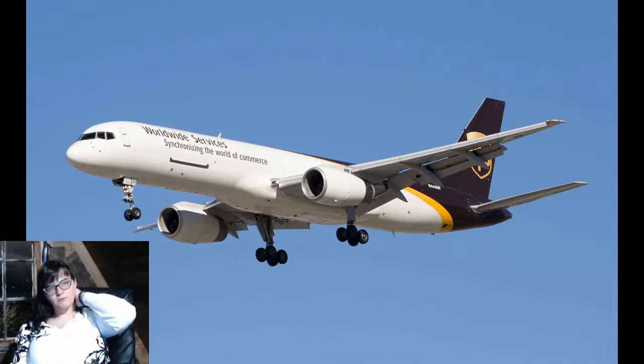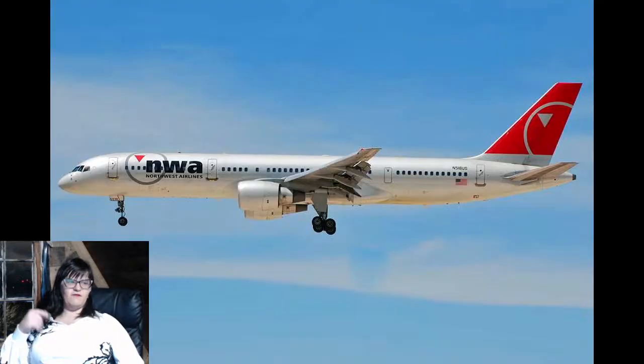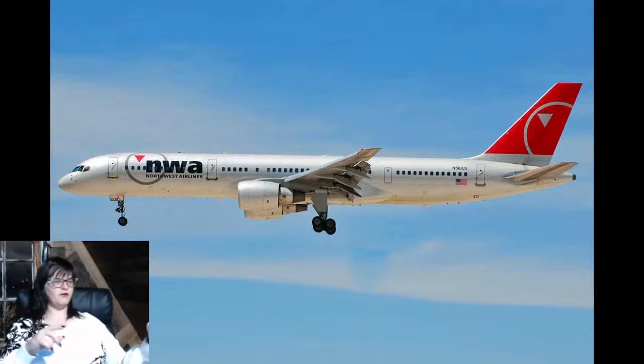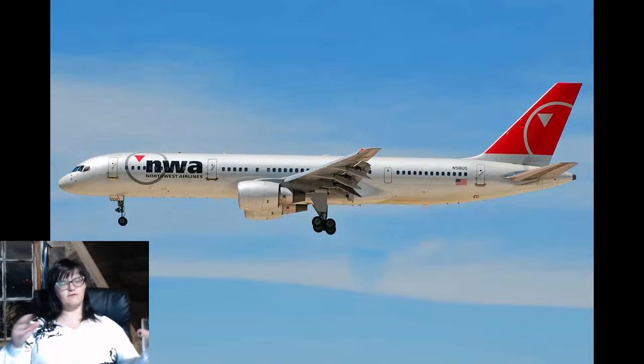What are they doing? Using Intel naming conventions? Well, sort of. They're using name conventions that denote the size and their advancement in technology and their advancement in distance traveled. Because the 747 was used for international trips, the 727 and 737 were used for short domestic hops.